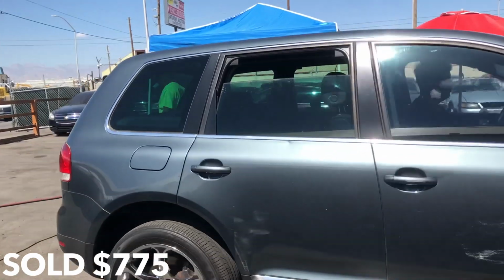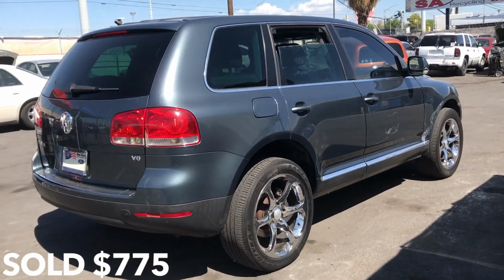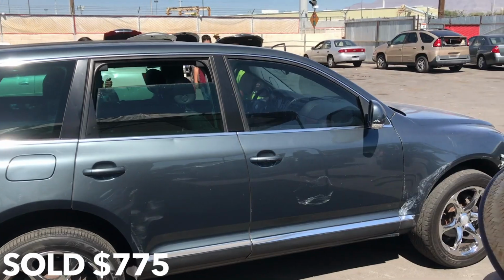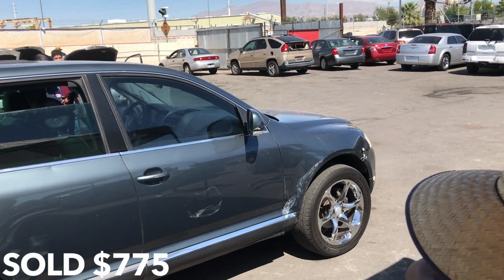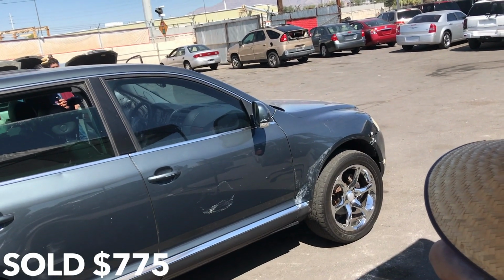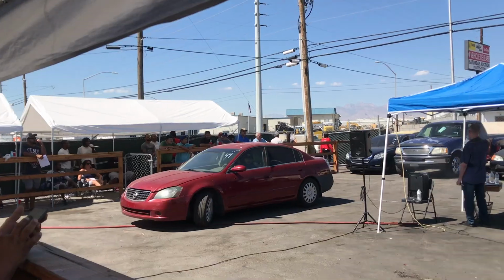55. Leighton Vander Esch. 250 on a key. 775, now 8. Are we all in? All done? Sold, 775. 3289.